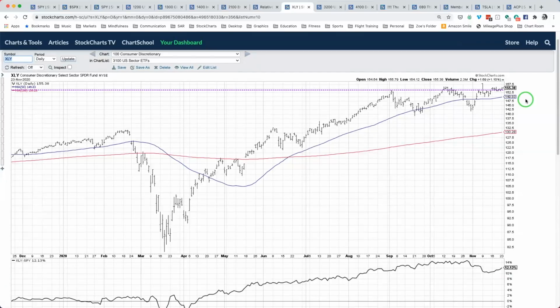When we come back from the break, I'll highlight some of them. Things like automakers, the big box stores. It's all over the place, really. And it's even travel names, things like Royal Caribbean. These are names that are actually breaking out to the upside, setting up with these really impressive long-term bases. So don't count out consumer discretionary just yet.